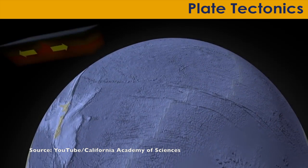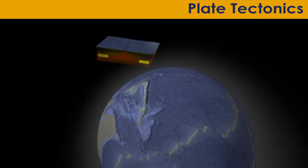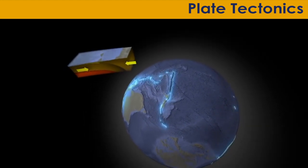The different ways tectonic plates can move around each other have different names. When one plate is right next to another plate, it's called a plate boundary. I'm going to show you how these plate boundaries move, first with my hands, and then with a chocolate sandwich cookie. If you need to pause the video to go get yourself a chocolate sandwich cookie for science, do so now.